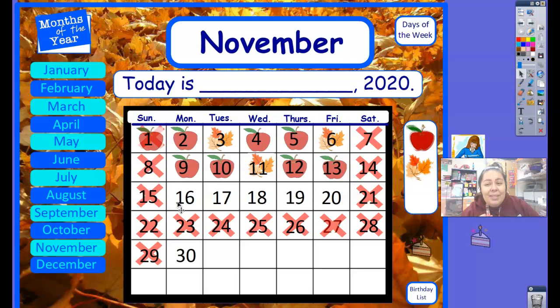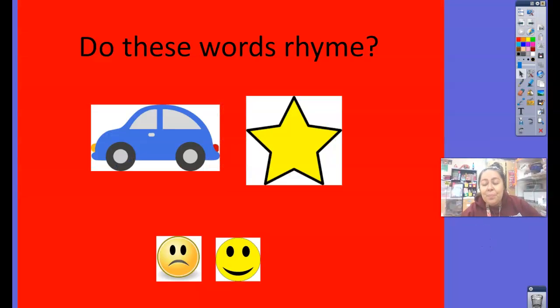Now, what should come next in our pattern? What do you think? Let's see if you're right. Let's say it together. Apple, apple, leaf. Apple, apple, leaf. Leaf should be next because our pattern is apple, apple, leaf. That's what keeps repeating, repeating, repeating. Very good, friends.